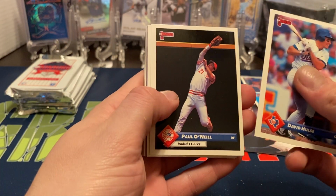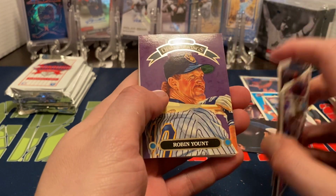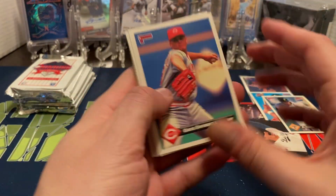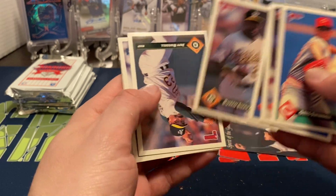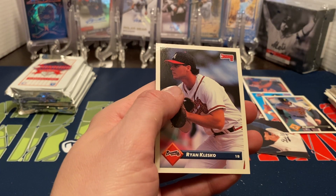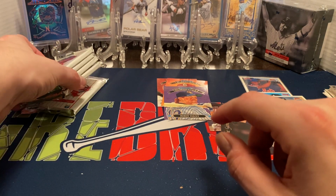David Holtz, Paul O'Neill, Lou Whitaker, Kyle Abbott. Do get another Diamond Kings of Robin Yount, which is a pretty nice one there. Pretty happy pulling that one. Swindell, Kevin Moss, Xavier Hernandez, Ruben Sierra. Pulled an autograph of him in one of the openings that I did. Will Clark, Howard Johnson, and Ryan Klesko.